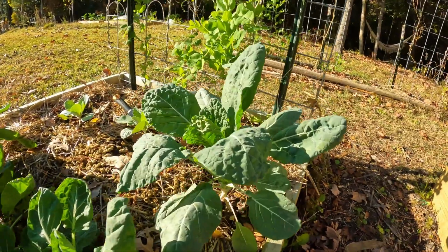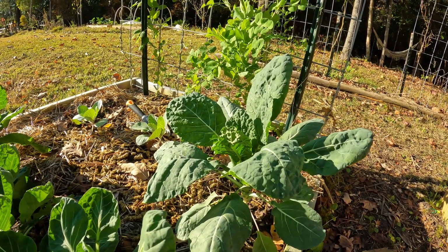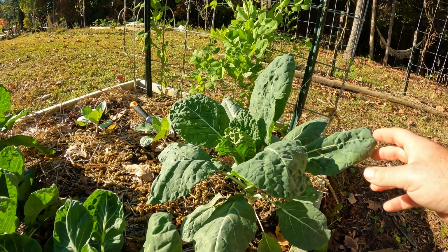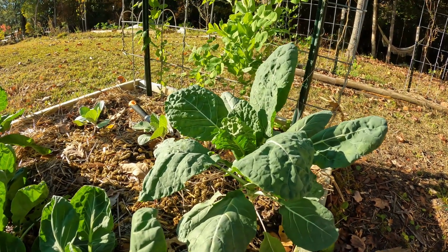Kale is definitely one of them. We've had our kales go straight through, I would say probably 19-degree weather with no issues. Gets a little bit burnt on the edges, but this one has been through 28 degrees and it doesn't even stop. So that's really gonna be a big plus.